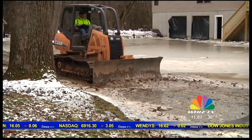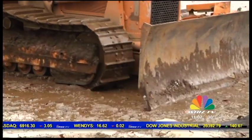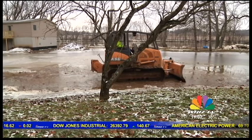The only way I was able to get through here is I grabbed the dozer and came down through and made a new path for us and pulled the Blazer out. Patson was lucky. None of his property was damaged by the jams, but some of his neighbors can't say the same. The docks are gone.